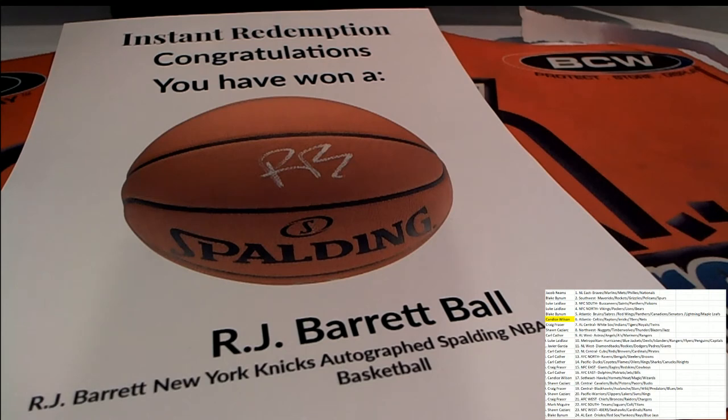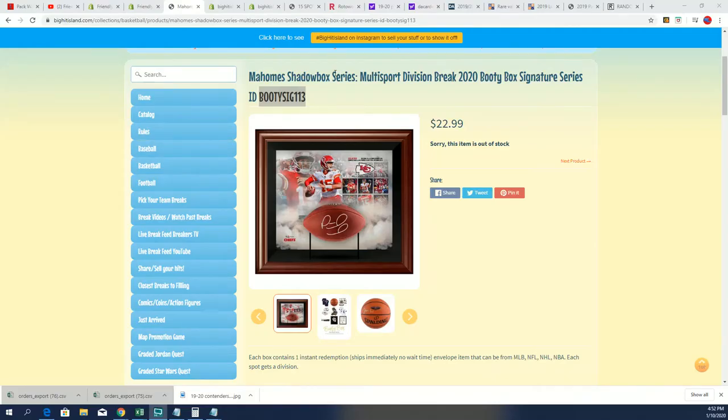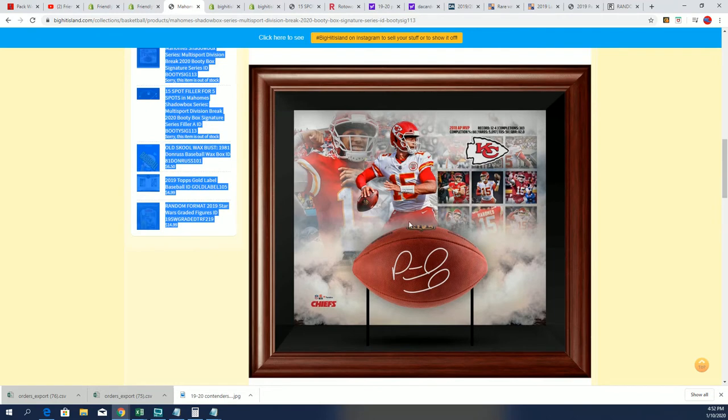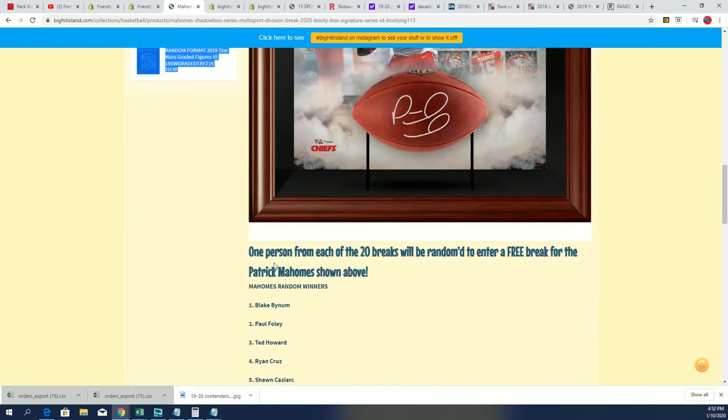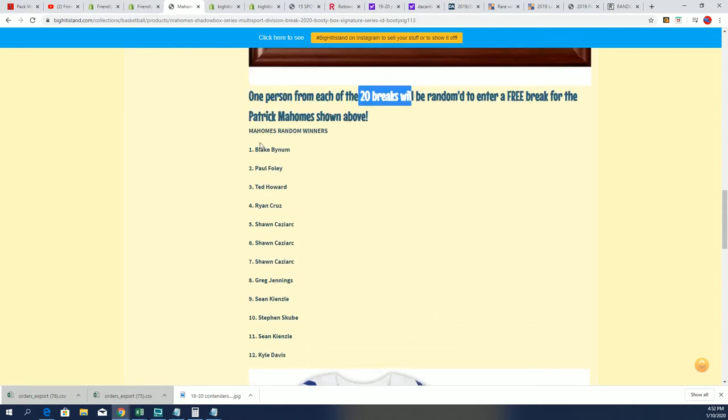Oh, yeah. One more thing. We're going to do the Big Hit Island random. And since this is a booty box, one person gets qualified for the Patrick Mahomes Shadow Box. This is the Shadow Box series, the Mahomes series. So we're going to start with a random and see who gets qualified for this. This is a beautiful hit, a football in a shadow box autographed by Mahomes. After 20 of these breaks, they will be random between the different owners shown here and one owner from this break. So we're going to get our winner right now.